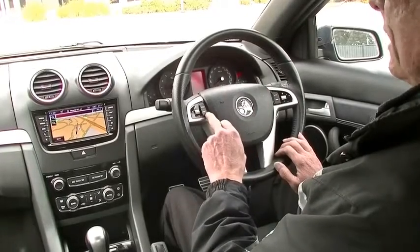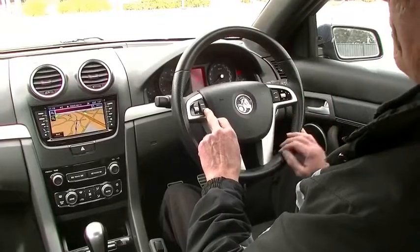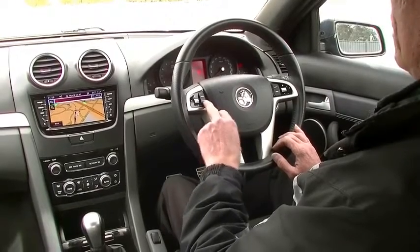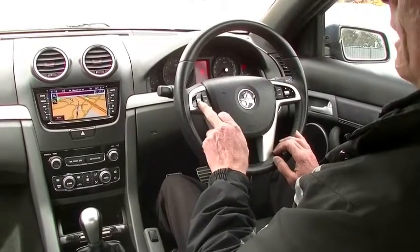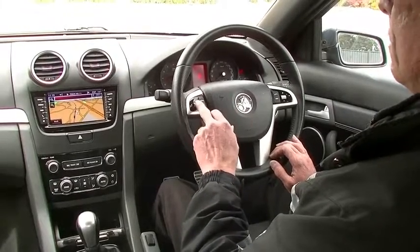Only done 84,000 k's this car, but we can scroll through on the dashboard to feed us all our information, range to empty, average speed, average fuel consumption. We can set overspeed as well, and then it does have a digital readout of our speed as well as the analog as well. On the left hand side here, just a knob to control what station that we're listening to on our stereo.